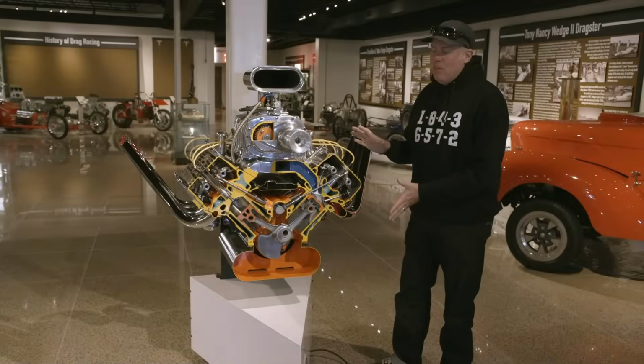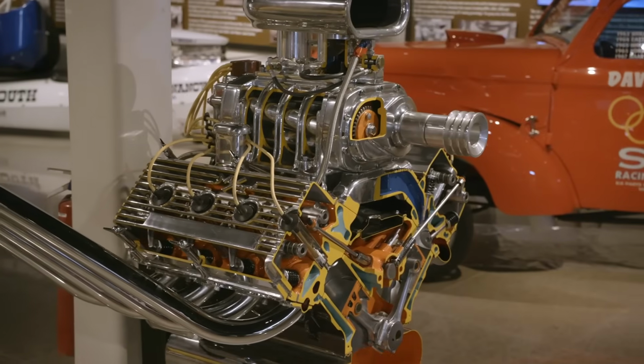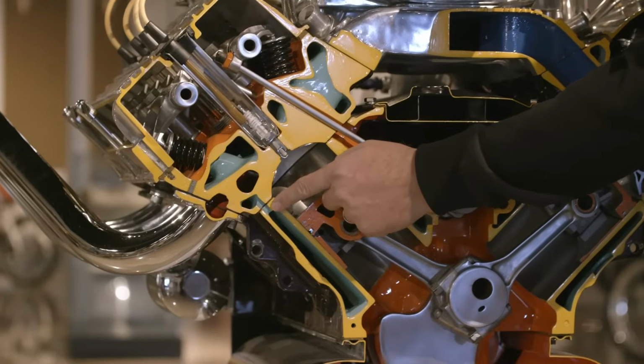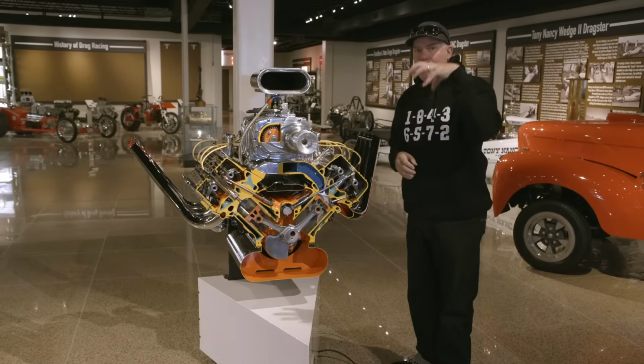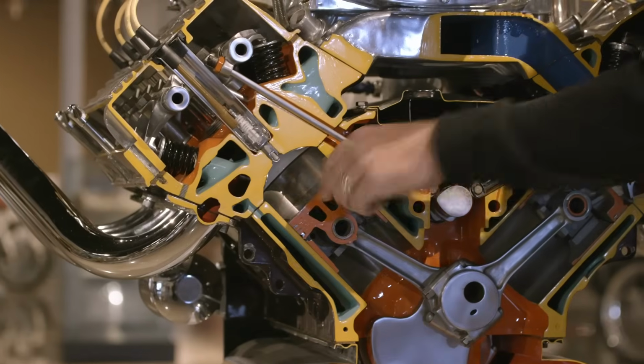Here's something fairly simple that we thought we would show you. This is a cutaway of a Chrysler 392 Hemi engine. What is a Hemi? A Hemi is an engine that has combustion chambers that are a hemisphere. Think of half the Earth. Cut it at the equator and you get one hemisphere. It's half a ball. That is the shape of the combustion chamber, nearly.